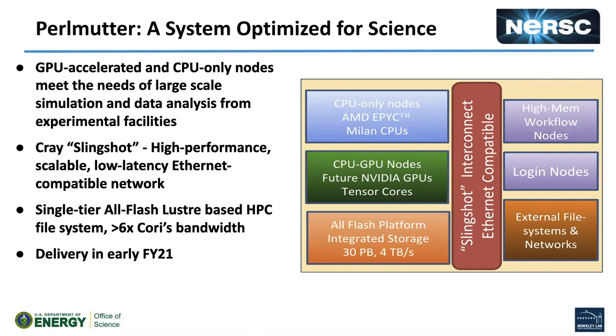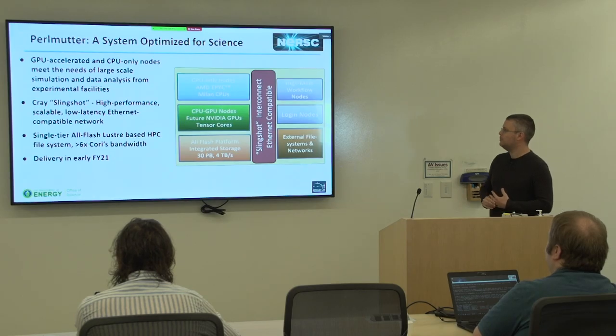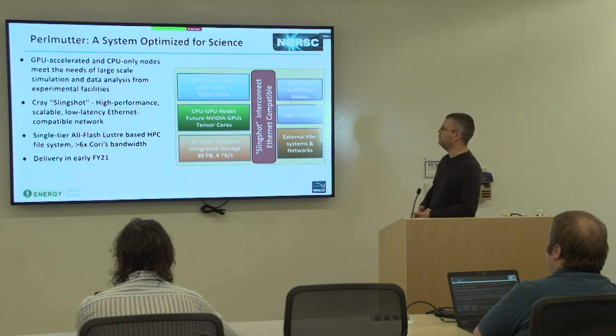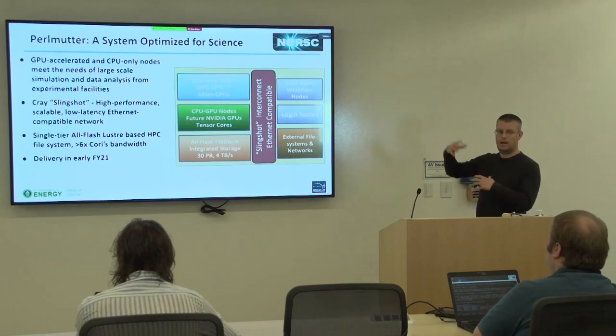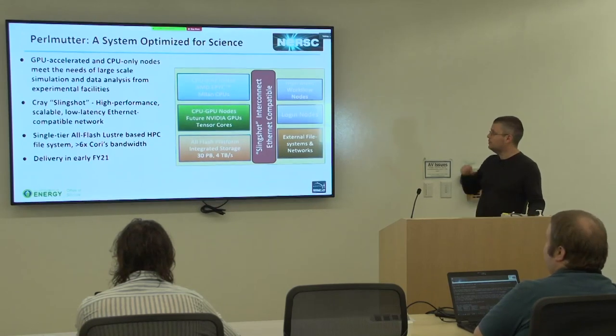So we designed this from the beginning as a system optimized for science. And as I said, part of our mission is to make sure that we can deliver the capability that the science community relies on. And so a large fraction of the system will be GPU accelerated, but there will be some CPU only nodes to meet the needs of some of the large scale simulation and data analysis projects that we think will require some time before they can port to the GPUs.